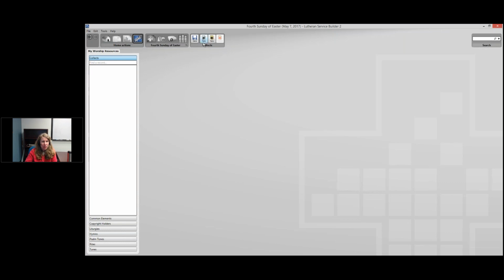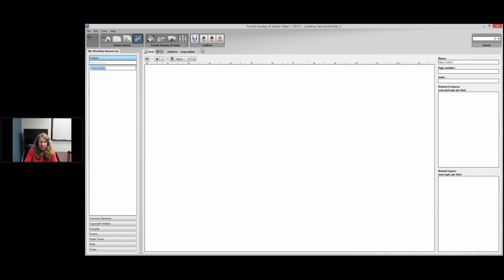You can see you have two options. You can add an actual collect element in, or a folder for collects. If you anticipate adding a lot of different types of collects, you might want to use this folder. But for me, I think I'm just going to add this one, so I'll click on this new button. And then here's your screen.